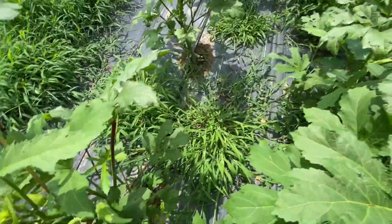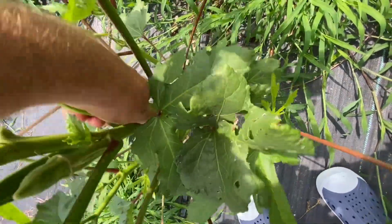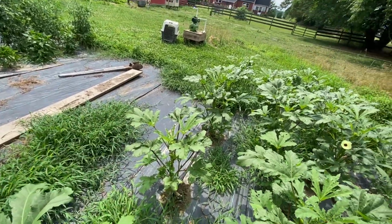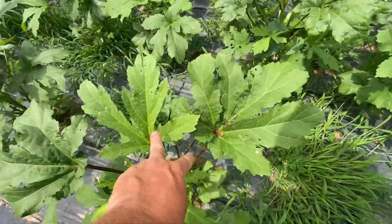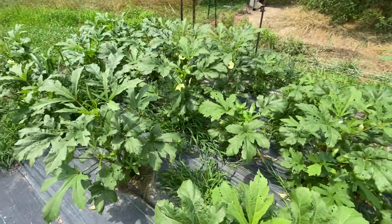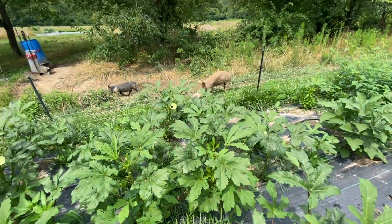Here we go. Eggplant growing down there. And our, oh my goodness, I just noticed an okra that probably should have been picked a long time ago. Not easy to pick. But now that I'm actually here, I'm seeing all kinds of okra that needs to be picked. And these damn beetles, they're everywhere. That's gonna be a chicken snack. They're absolutely everywhere. So I'd rather them be on the okra than anything else, because the okra can take it. They don't have any problems with it at all.